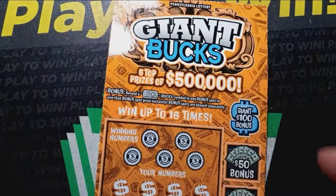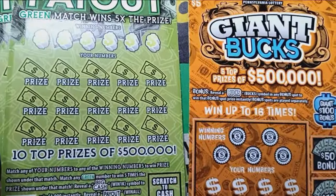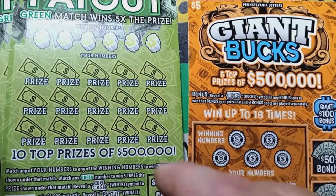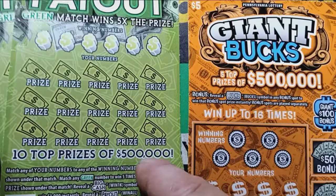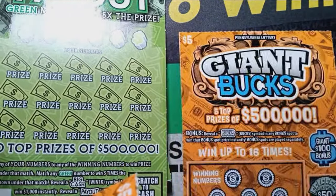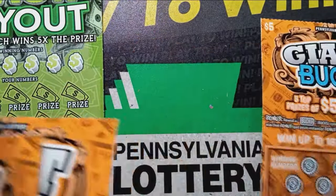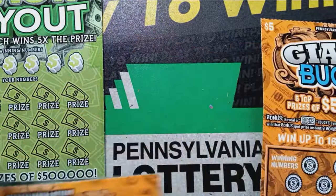So let's start off with the $5 Giant Bucks. And if you'll notice, both of these tickets have the same top prize. One's a $5, one's a 10. The only difference is the $10 has 10 of the top prize of 500,000, whereas the $5 has 5. So it'd be nice to hit that top prize. Certainly would enjoy that very much. So let's see if we can find something nice here.